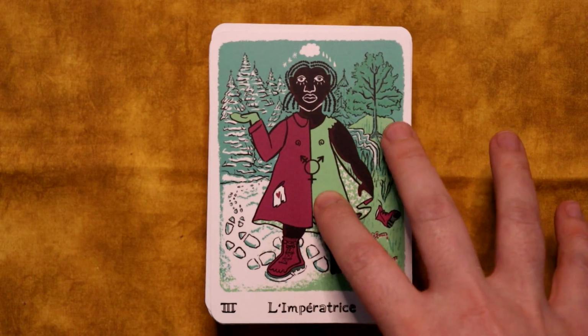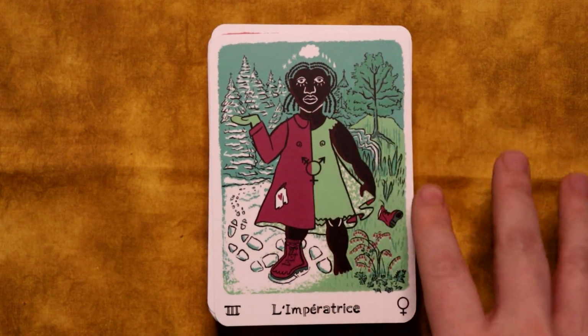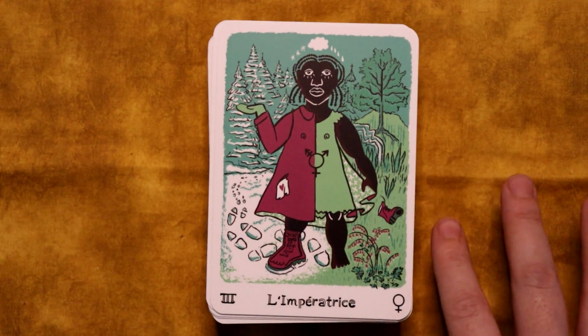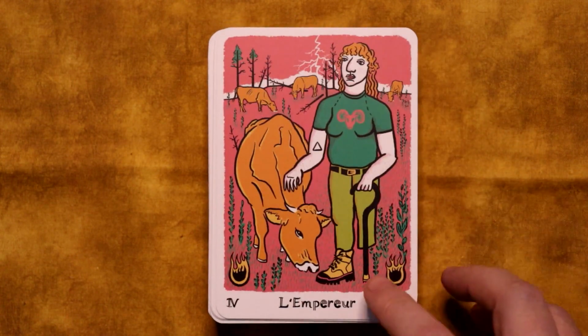I also see gender diverse and trans-inclusive symbolism in the card, which I really love, especially in the Empress in particular. Love that.